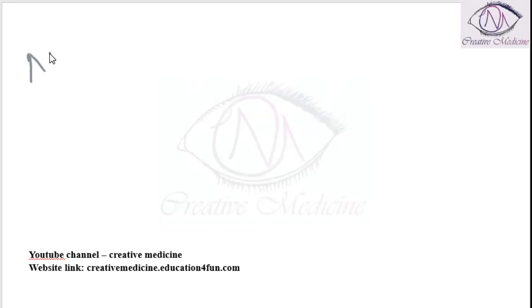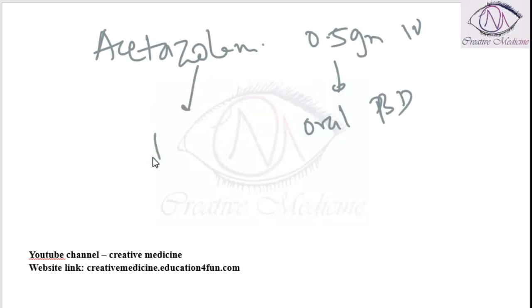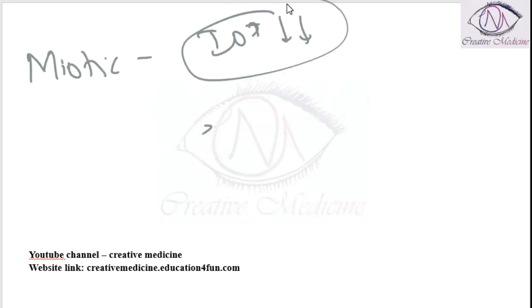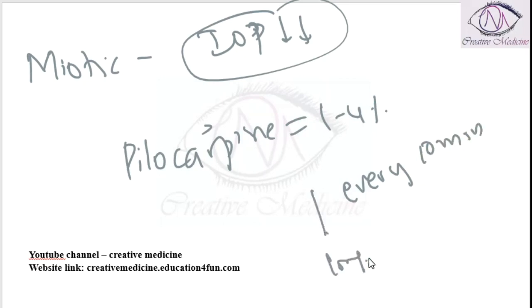Then we can also give myotics. Once the intraocular pressure starts to decrease with the help of mannitol and acetazolamide, both of which decrease the intraocular pressure, then you can start the myotic, which is pilocarpine, given in the dosage of 1 to 4%, instilled every 10 minutes initially and then at longer intervals.